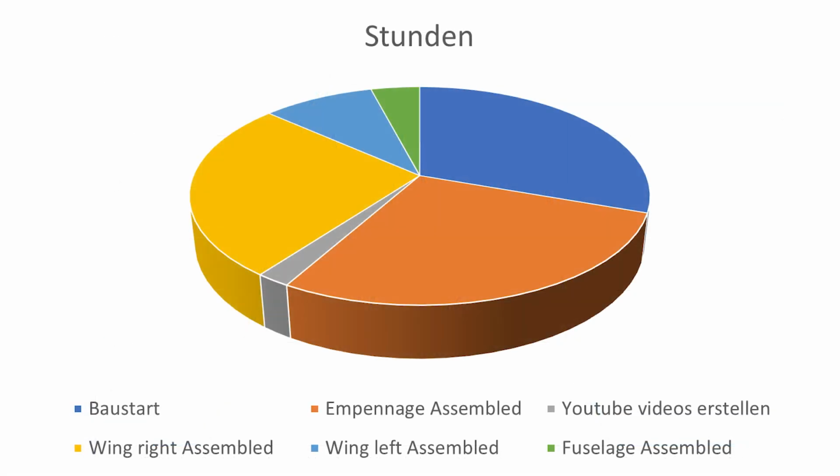On the last you see the work of each kit. As you can see, the empennage kit was most of the work so far. The left wing and the right wing followed right afterwards, and we just started assembling the fuselage kit.